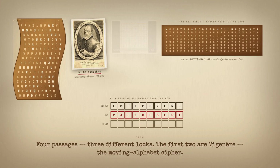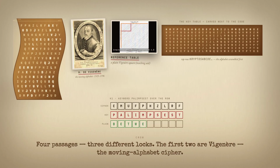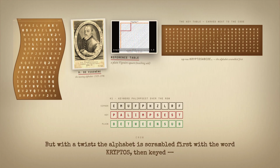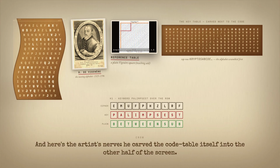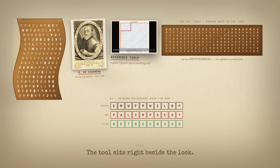Four passages, three different locks. The first two are Vigenère, the moving alphabet cipher, but with a twist. The alphabet is scrambled first with the word Kryptos, then keyed, PALIMPSEST for passage 1, ABSCISSA for passage 2. And here's the artist's nerve. He carved the code table itself into the other half of the screen. The tool sits right beside the lock.